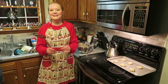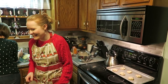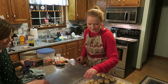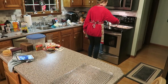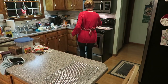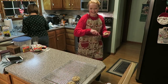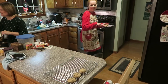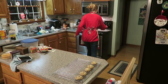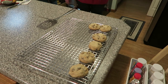Welcome to the Martha Stewart Show. Okay, time to put them on the rack. I bring them over one at a time. It's probably not necessary, but that's what I do. I feel like I'm on one of those cooking shows. 5 seconds. I think they're done. They look done now. Now for a couple more batches.